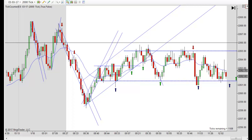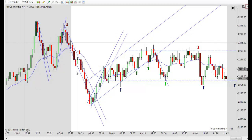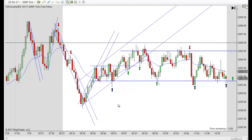And man, look at it go. It just rockets down. And again, be measured, those things, the two ways I showed you, and expect probably a measured move. And in this case, it's a little more. So it worked out real well.